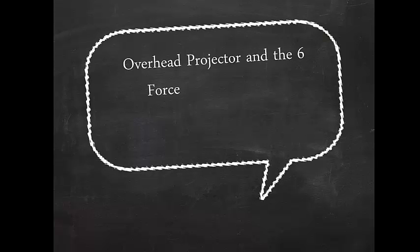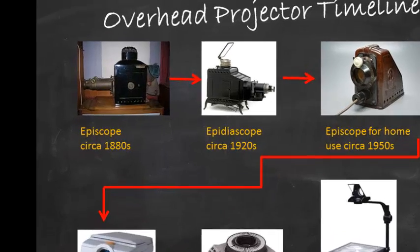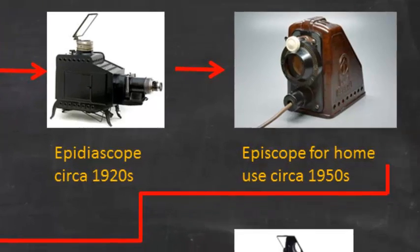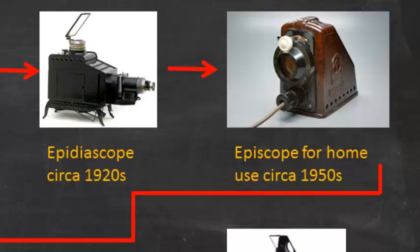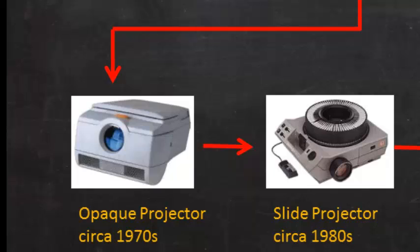So now that we know that the overhead projector was replaced by the Elmo document camera, let's look at the 6 forces that work on technologies and how they affect the technology. The overhead projector began with an episcope, which is an opaque projector about the 1880s. It progressed to the epidiascope. They eventually were able to make an episcope for home use, and the opaque projector in the 1970s was something that was used in a classroom.